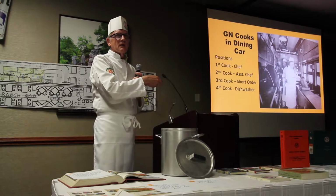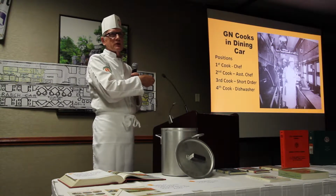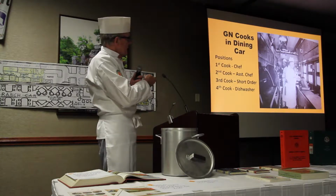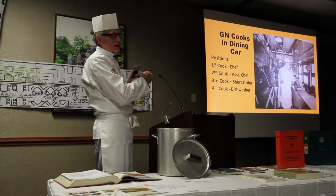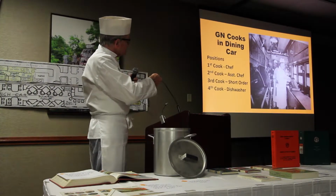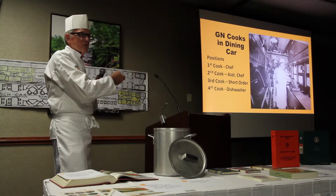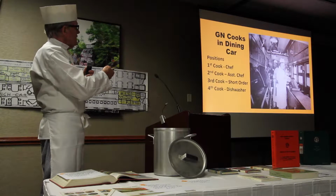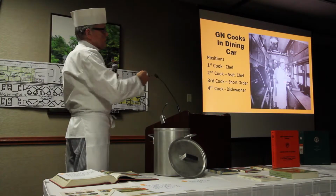This particular car right here is what we call the heavyweights. They were built in the early 20s, 22, 24, somewhere in there. And looking at the size of the knives and the clothes that they had back then, that's when this picture was probably taken. Anyway, there's 1, 2, 3 people in this car right now, and there's 4 of us, and I think the 4th guy was taking the picture. Anyway, the positions were, so you can understand, the first guy was the chef, we're going to call him.